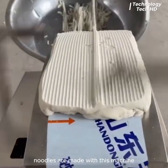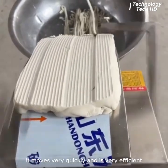Noodles are made with this machine. It moves very quickly and is very efficient.